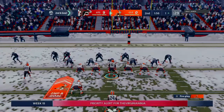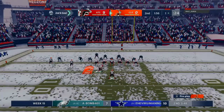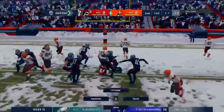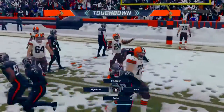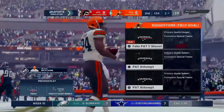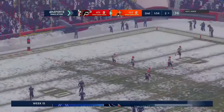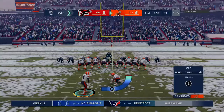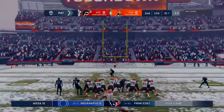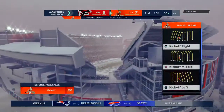Now can they punch it in on 2nd and goal? They'll give it to Chubb, and he'll take it into the end zone for a Browns touchdown. Nick Chubb, his 25th touchdown, tying him at Smith for the 5th most in one season. And the Browns are back within a score. And they're back within a couple at 9-7 now.